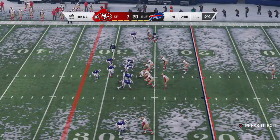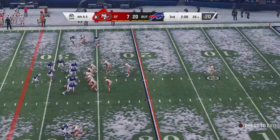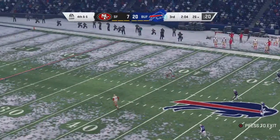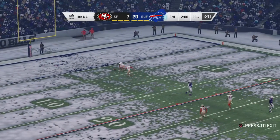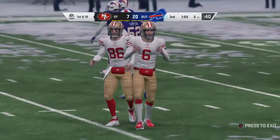Here comes the 49ers punter now. He's been one of their few bright spots so far. And he gets this away, and look at this. This is a good one. And a great job here. This is going to turn out to be a beauty. This is marked out at about the 3-yard line.